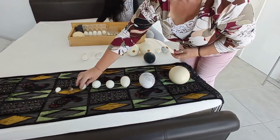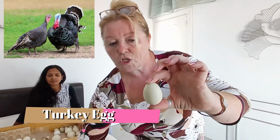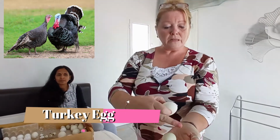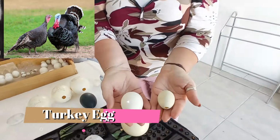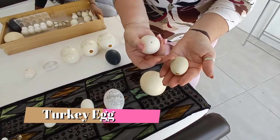Next we have a turkey egg. Turkey in the UK always for Christmas. So this is the difference now between the turkey and the chicken, it is much smaller, and again the end is more pointed. And this has a very pale green-grey colour.